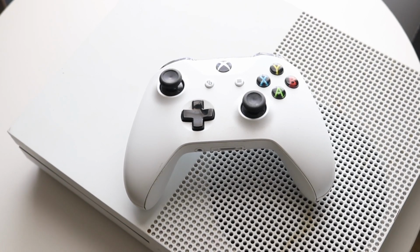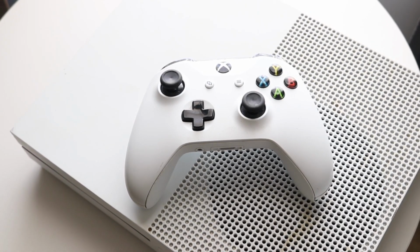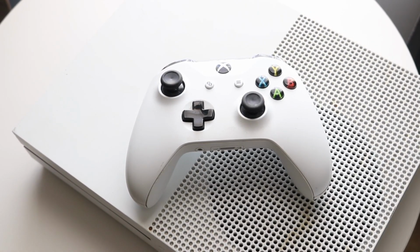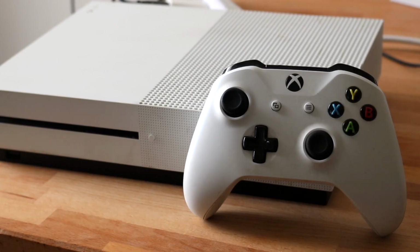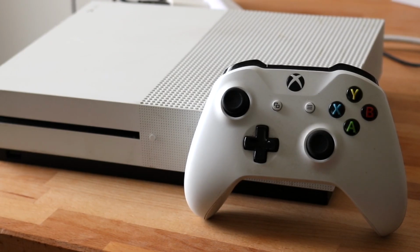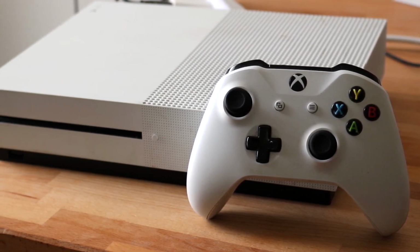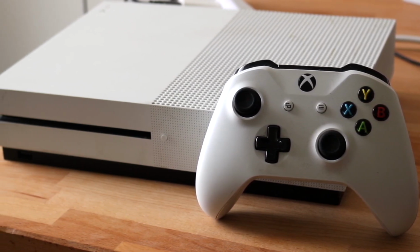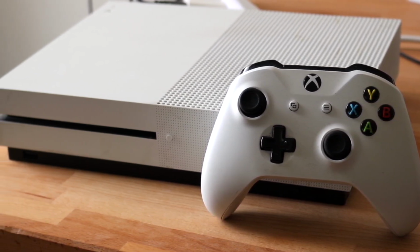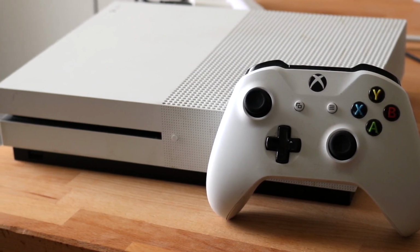This is by far one of the best designed consoles I think Microsoft has ever done, but also pretty much any video game manufacturer has ever made. I mean, the only thing in my opinion that kind of comes close to this is like a Nintendo DS Lite. I love the way the Nintendo Wii looks. I love the PlayStation 3, and I love the PS4 Slim. I love how the PlayStation 5 is up there as well. But this Xbox One S, I just love the way it looks.